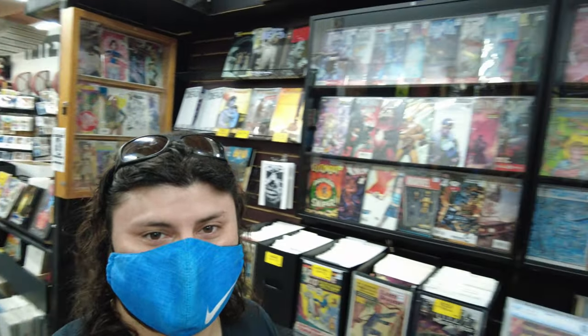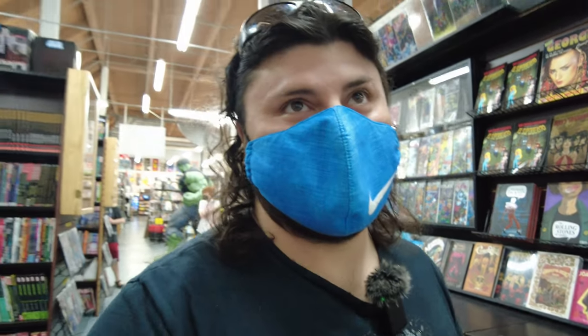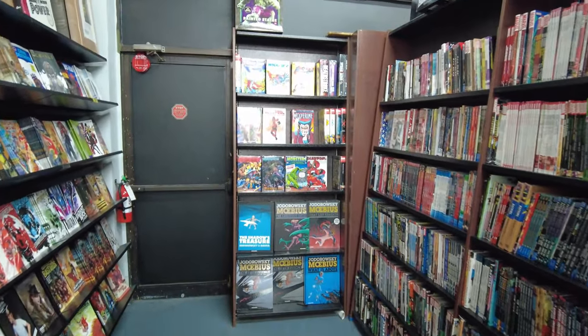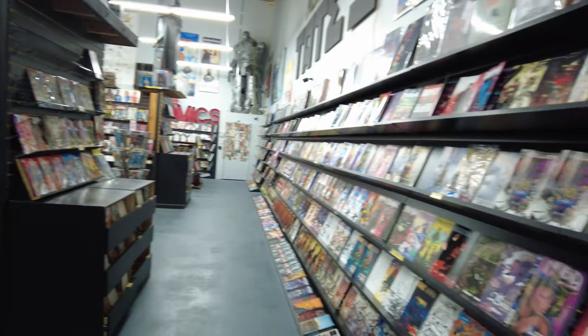So like I showed you before, they do have a ton of comic books around here. This is a comic book store to go to when you want to get comics. I got a couple comics from here too. You can see it goes all the way down at the end over here. This whole place is stacked up with comics.